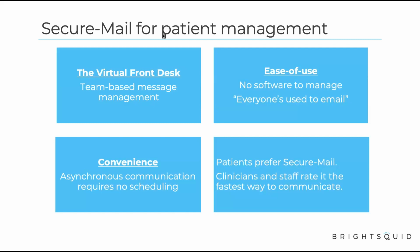Research does show patients prefer secure mail quite often to in-office visits when it's appropriate, as well as phone messages. And we know that clinicians and staff find secure mail to be a faster way to communicate than fax, then mail, and then phone as well. Because with fax, you don't know what's going to go through. I've talked to clinics that have a 50% fail rate on faxes going through just because the other end is so busy receiving faxes of their own and the line is clogged. So there are ways around that, but we want to make sure that we're providing a secure channel that's not going to get blocked.